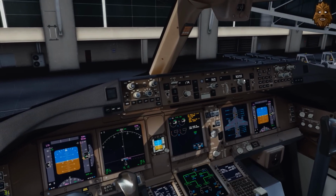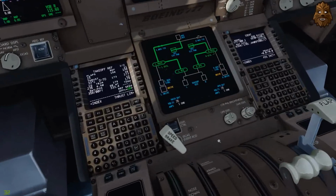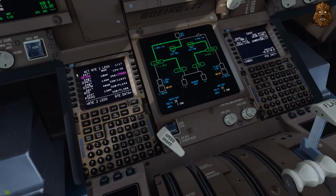I couldn't find any initial climbs or anything on the chart, so I'm just going to clear myself all the way up. Flight directors on, LNAV, VNAV armed, auto brake to RTO, standard stuff. Again, nothing crazy there that's changed from what you guys have seen before on the channel. Then moving on from that, we can go to the legs page, see how things are going on here.